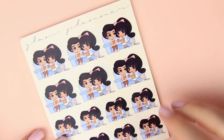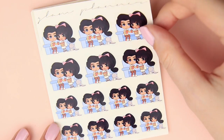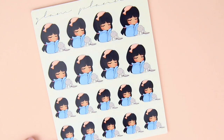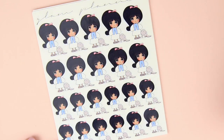The next 10 I'm showing you in the Honey and Bun, but again, all of these activities come in all of the characters. So you can pick the character you like best and then all the activities are available. So this is Date Night. She's watching a movie with her boyfriend and her little animal is a little floppy-eared bunny. Then you have Sick. She has a water bottle on her head and a blanket.